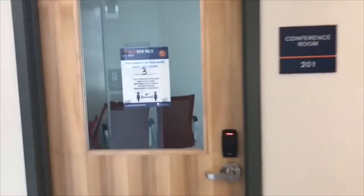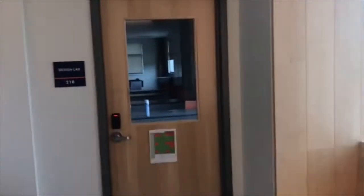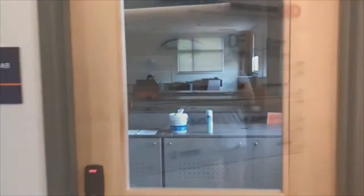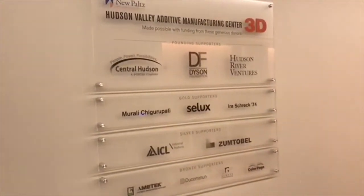Here's a conference room that students can rent out to study with their friends or just do homework for anything that they have to do. Lastly, there's a design lab. The engineering program has teamed up with many manufacturers and companies, which is very good for finding a job after college.